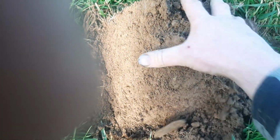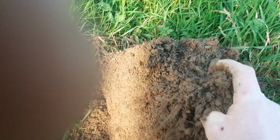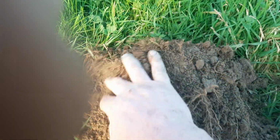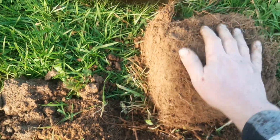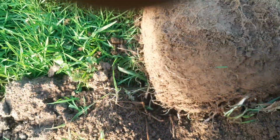Let me open it up. It's very hard to open now. I'm ripping through root structure here now, opening this. That still wants to hold together. That is one big strong sod. That would hold any animal up. It almost feels like turf. But let's look at them for roots.